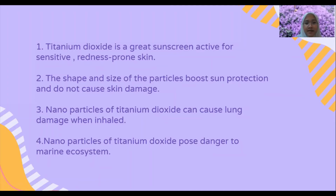For the second one, the shape and the size of their particles boost sun protection and do not cause skin damage. According to the Skin Cancer Foundation, using sunscreen containing titanium dioxide can help prevent the occurrence of skin damage such as skin cancer. Nanoscale titanium dioxide becomes transparent to visible light while serving as an efficient UV light absorber. Because the particle size is so small, titanium dioxide does not reflect visible light, but does absorb UV light. It enables a transparent barrier that protects the skin from the sun's harmful rays.